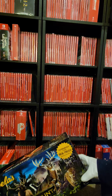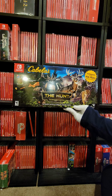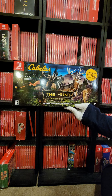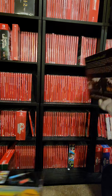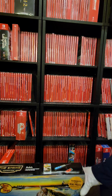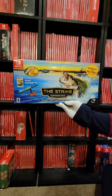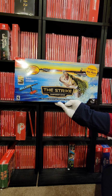So the first one here is the Cabela's Hunt Championship Edition. And this comes with the gun and the game. So that one's pretty cool. Of course, a lot of these are going to be too big to actually put in the shelves, so some of these we're going to have to figure out what to do with as we grow our game room. This one here is the Bass Pro Shops Strike Championship Edition.